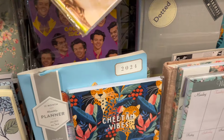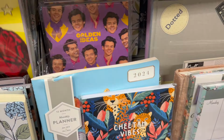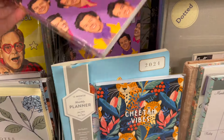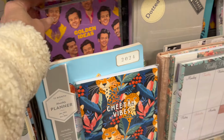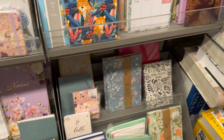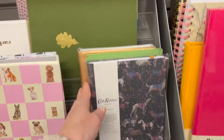Going to show you a few of the notebooks. They had this Elton John one, and you can tell everybody this is your notebook. They had Golden Ideas with Harry Styles on. I'm just going to pick out a few of them because you may know that I love a notebook. So there were some really nice ones in there as always.